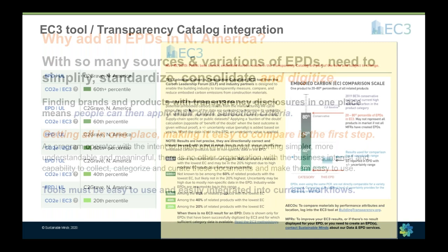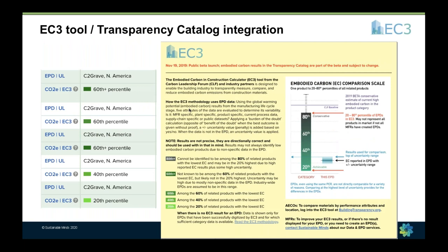The EC3 tool integration, we worked for a number of months with them to simplify the explanation of the methodology so that people could understand how the embodied carbon or the global warming potential data was being extracted from the EPD, and ultimately how an industry range gets established from all the EPDs in a particular category, MasterFormat or product type, and then how the specific EPD results compare to that industry range.